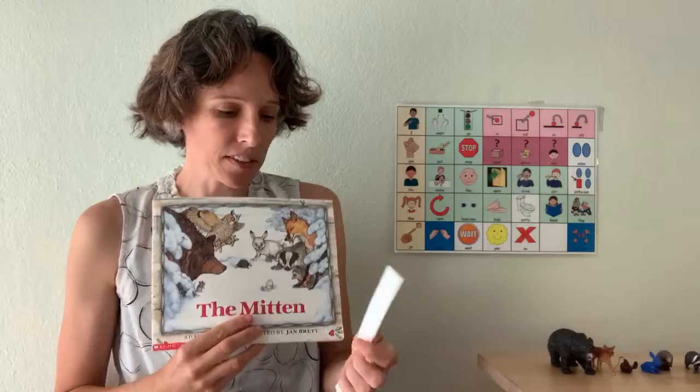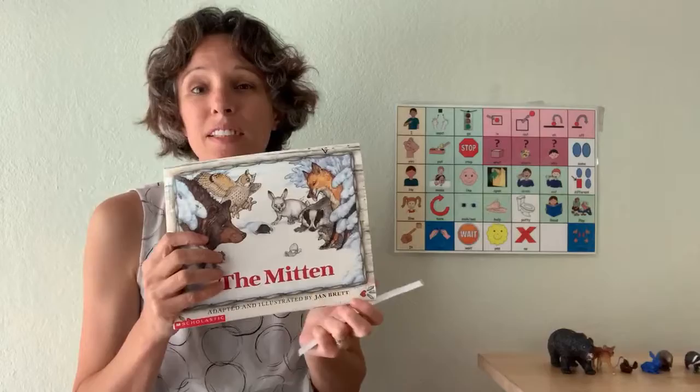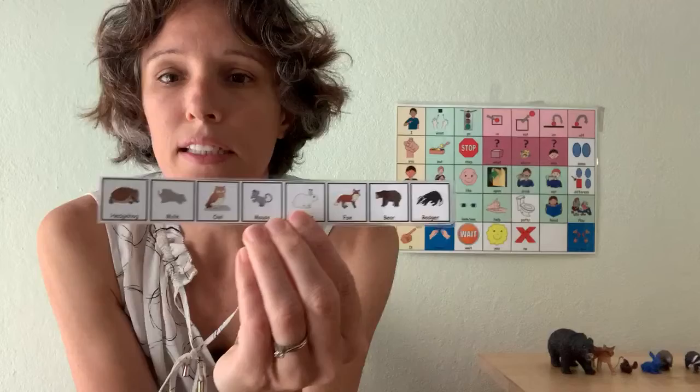Read the story, The Mitten. And I found some of the characters that are animals in the story at my house. If you could find some at your house to have while you listen to the story, that would be great. You don't have to have all of the animals, but just some would help.